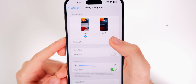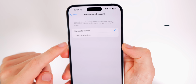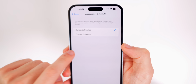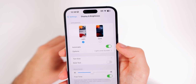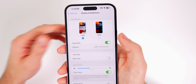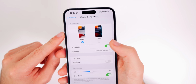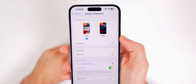Oh, and also consider turning on automatic light and dark mode. You can have this set to a custom schedule or just sunset to sunrise, which is what I use on my main device. Now, this is only if you are not somebody who uses dark mode all the time. Dark mode, of course, will enhance your battery life because your device is going to use less pixels if you're on an OLED device. So you might want to consider turning this on if you are not somebody who uses dark mode on a 24/7 basis.